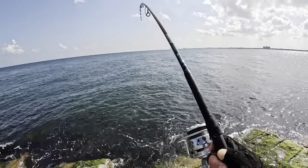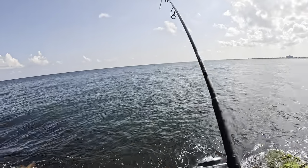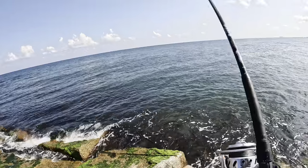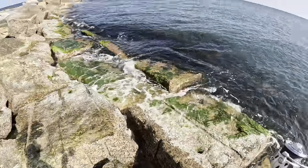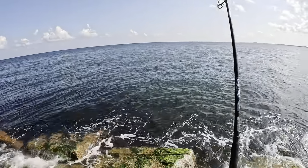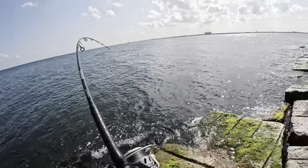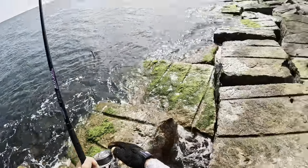Got one. I don't know what this is, not pulling drag yet. There it goes. Shaking his head a lot. Something, it's not that big. Might be a small king. I think I had a small king earlier. I had a big one, I saw it. I got it on camera. God damn. So did you get a small king? Another one came off. Came off!